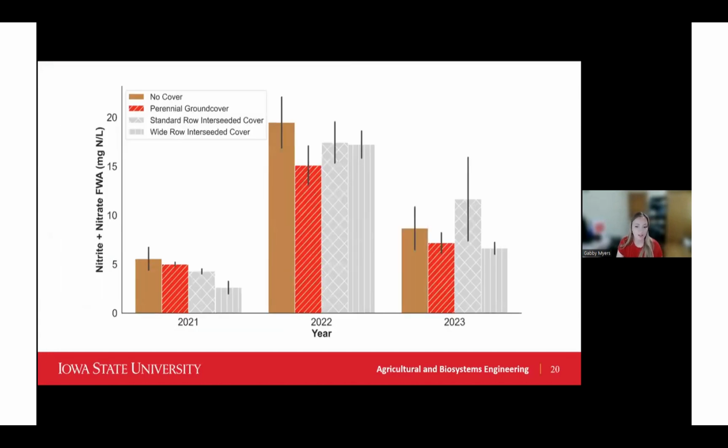So here I'm looking a little bit closer at the perennial ground cover treatment versus the control. We can see in 2021, when we had a pretty dry spring followed by a wet summer, the difference between the PGC and the control was 11%. In the following year, when we had a wetter spring and a dry summer, the difference was 25%. And in 2023, when we had more rain in the spring than in the summer, but it was still pretty dry overall, we saw an 18% difference.